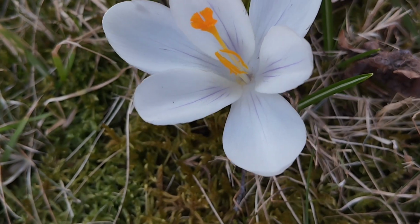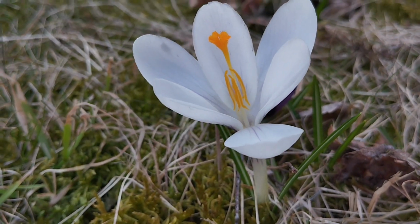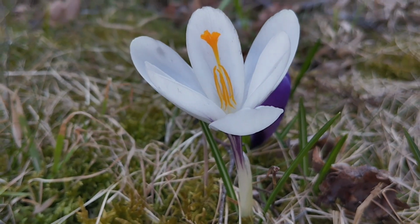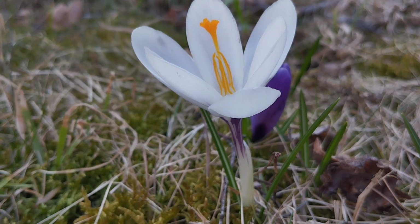White crocus with scientific name Crocus caeruleus. It has pure white flowers with orange and yellow anthers. White crocus symbolizes the arrival of spring and the renewal of life after winter, representing the awakening of nature.